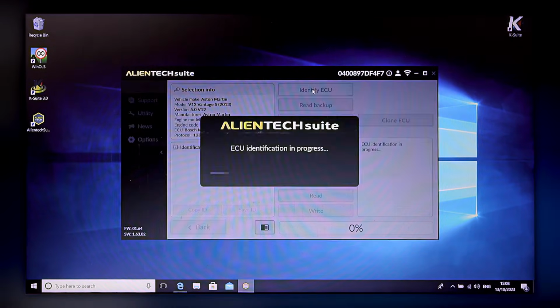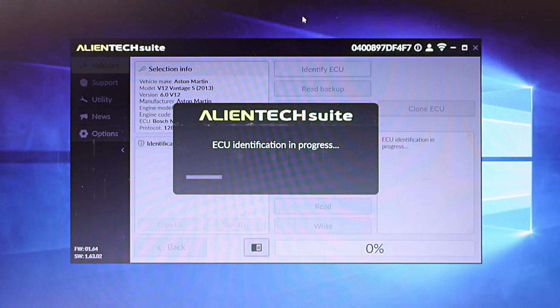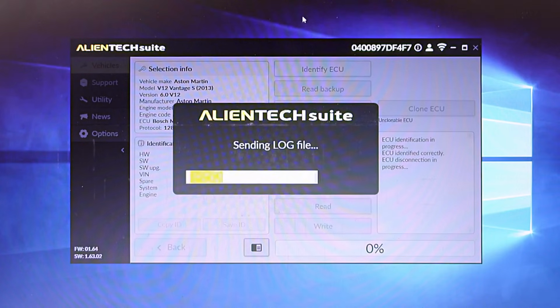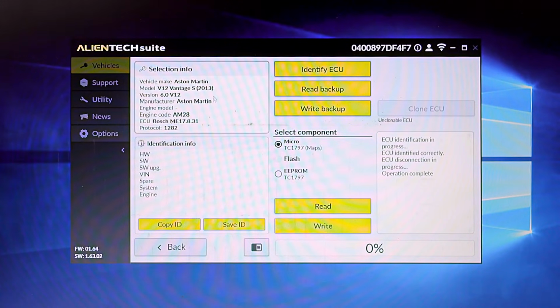So after we're happy we're connected properly, we need to identify the ECU. This is going to make sure that Alien Tech is actually talking, as it thinks it should, to an Aston Martin Bosch ECU with the pins connected as they should be. It just takes a little while for it to identify the ECU. We're connected, it's retrieving info, and now it will confirm that it is the type of ECU. It will get the VIN number and a few other bits and pieces, and basically now that means that we're ready to read the data from the ECU.